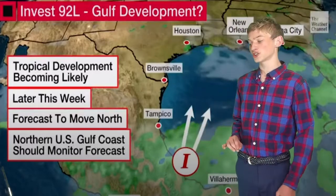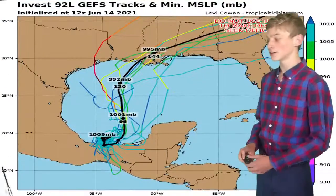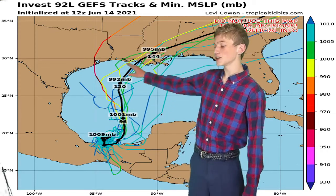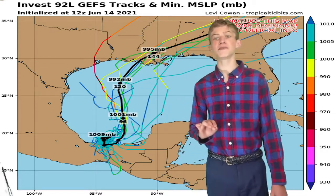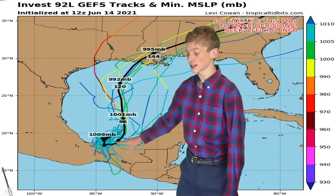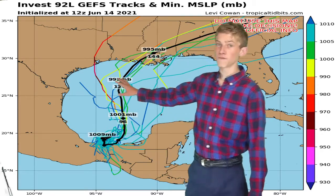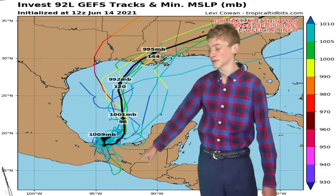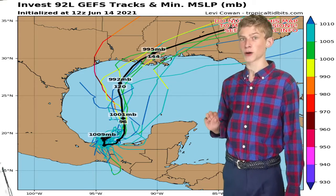Or the Gulf Coast shore, you should definitely be monitoring the forecast for the system very, very closely. So here's the latest forecast track, and I want you all to notice that as we continue to head north, the pressure is going to decrease, and what that means is that the strength is going to start increasing. So right now we're steady at 1,009 millibars, but as you can see, as we get into the middle of the Gulf of Mexico, we're going to be down to about 992 millibars, which is definitely a jump down from 1,009. So we are definitely expecting this storm to increase.